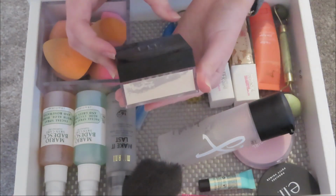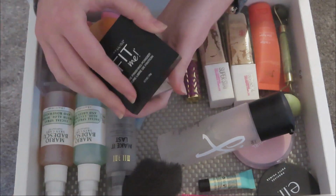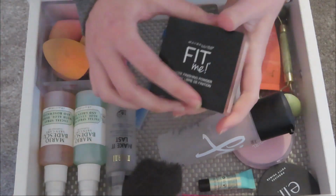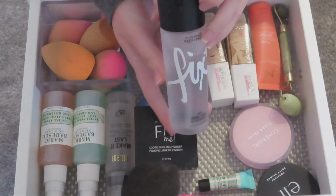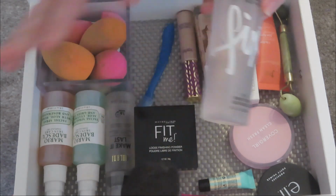Next up is my Fit Me Maybelline setting powder. It's loose setting powder, looks like that. This is also in the shade Fair, I believe. Yeah, Fair 05, and I wear this pretty often, especially in the winter time when I'm going for more full coverage makeup. Then I have my new MAC Fix Plus spray, and this is definitely staying in the collection.